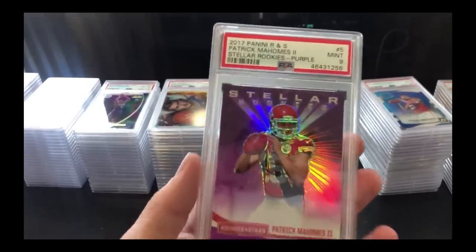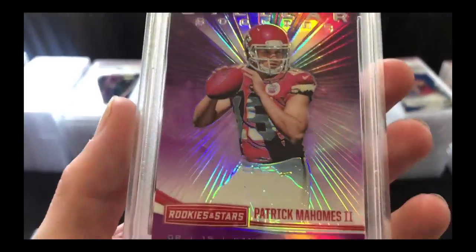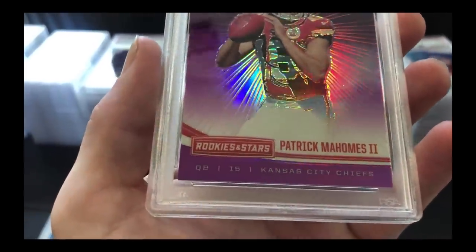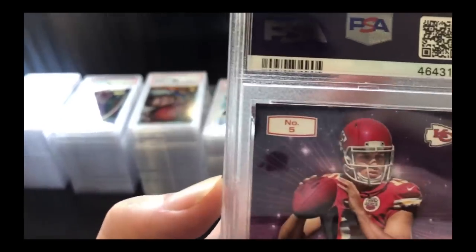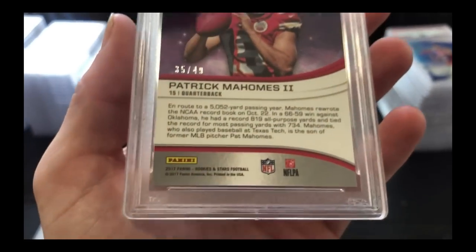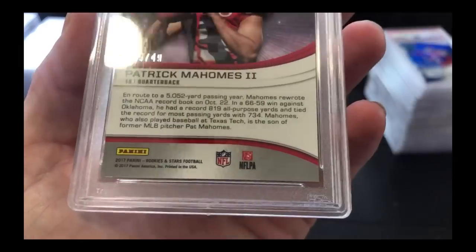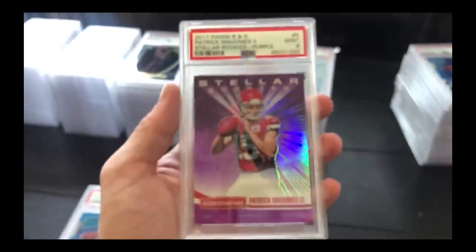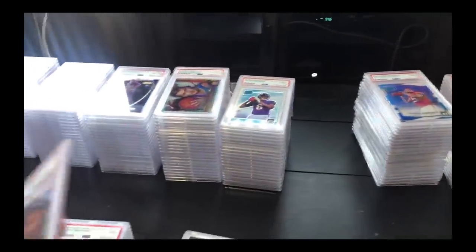Oh, Stellar Rookies Purple. Look at this card. Look how beautiful this card is. Numbered to 25. These are my Patties, man. What is wrong with this Patty? You've got to be kidding me. Oh my gosh. Wow. You, my friend, are not getting sold. Stellar Rookies. Wow.